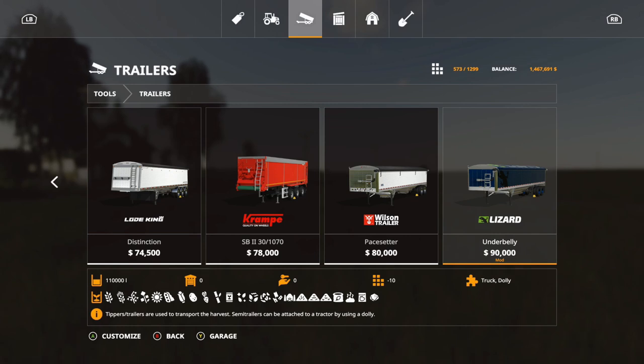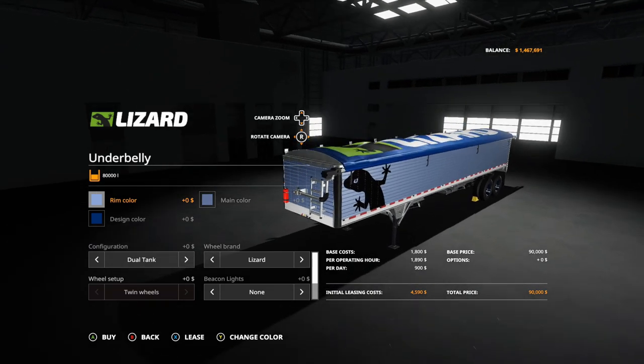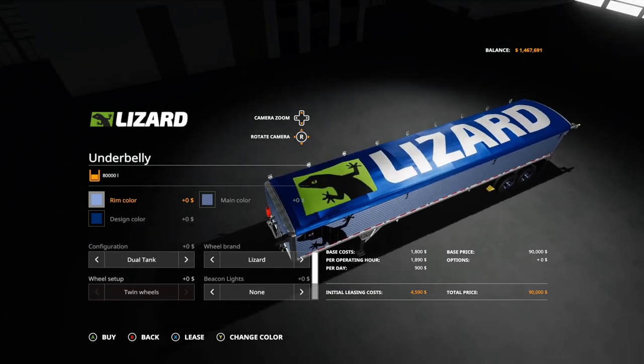And this one actually looks really good. This is the Underbelly, the Lizard Underbelly. It's $90,000, 10 slots. Wow, this holds up to 110,000 liters. This is a pretty big trailer right here. This actually might be the biggest trailer on console now. Pretty sure it is. If I'm wrong, let me know down in the comment section below. And this actually looks really good. Wow, look at that cover and everything.